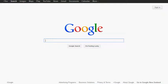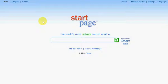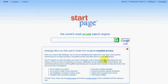Now, unfortunately, Scroogle is now defunct as of the beginning of 2012, but only recently I came across Startpage, which has been around for quite some time, but I only recently came across it. And it operates in a quite similar way to Scroogle, and in some ways it's a lot better, because Scroogle was always having legal battles with Google, and quite often the service would be unavailable because Google would block them.